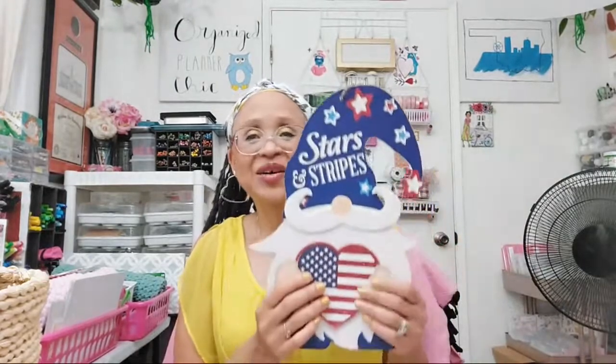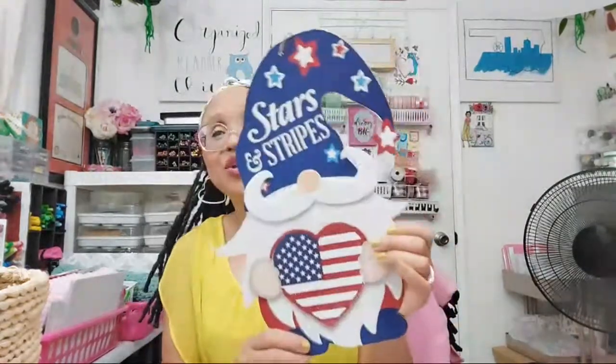And then I got a couple of gnome things, and I forgot again. I need to go back and get some for my friend Penny. I hope they're still there, because I did remember her from the last video when I told you guys I need to go back and get some gnome stuff for my friend Penny. I did remember, and I got everything for her that I wanted to get. And she liked it. She likes gnomes. So look at this, y'all. Stars and Stripes. Is that not the cutest? How cute is that?